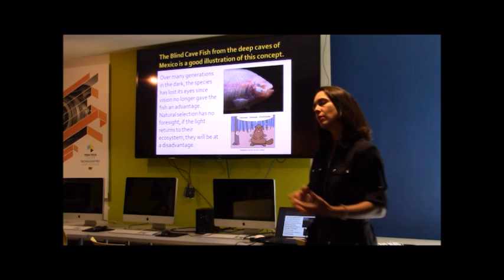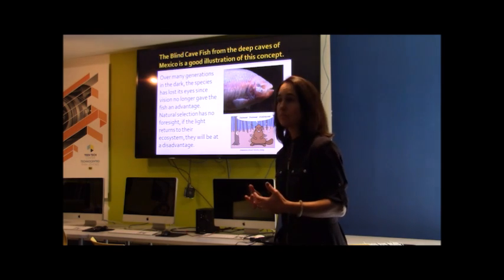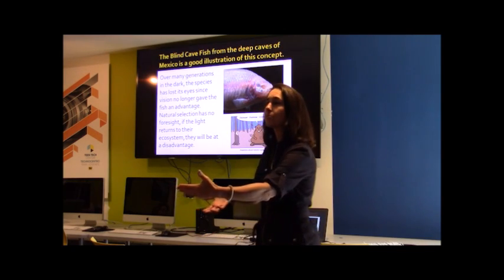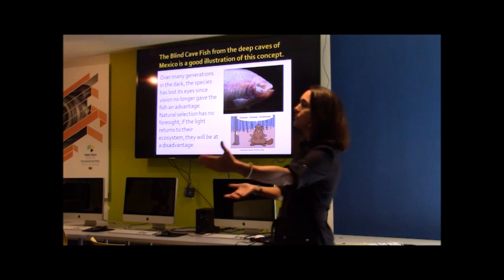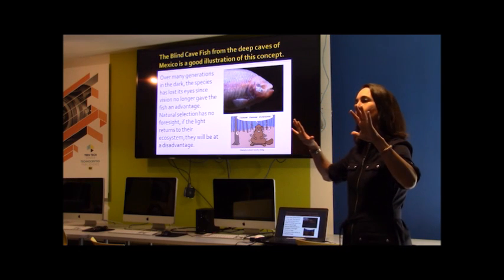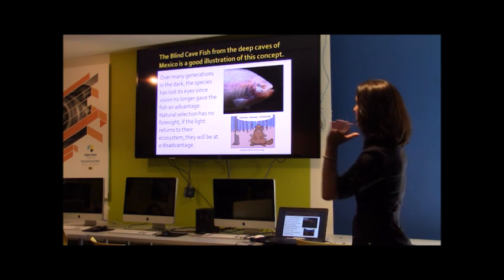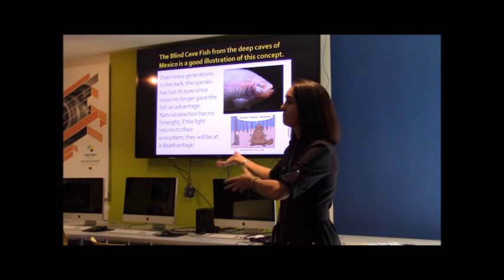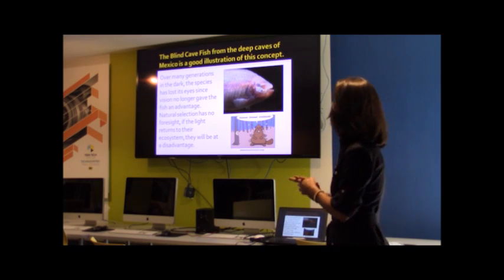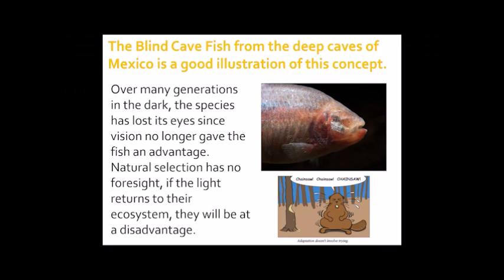In an environment with light, that fish would never survive to reproduce. But in an environment in darkness, not only does he have just as many chances to reproduce as his fellow fish, he may actually even have a greater chance of reproducing because he's not expending energy on vision, which is a very expensive thing in a living organism. So over thousands of years, the fish have eye sockets, but they have no eyes. Now, all of a sudden, light returns to this environment. Too bad, so sad. You're not going backwards. They have no vision. So that's a little adaptation that doesn't involve trying.